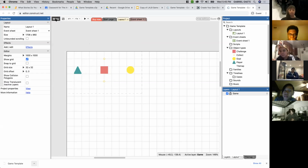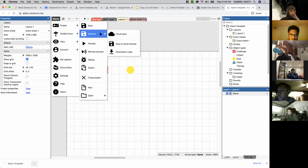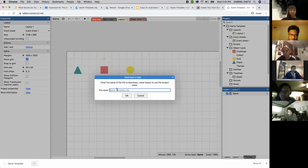So I'm gonna click on Menu, Project, Save As, and download a copy. And you'll notice here that you can change the name of it. It just says game template. What you can do is go ahead and place your name or the name of the game.